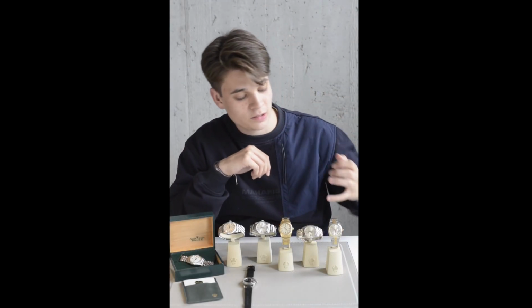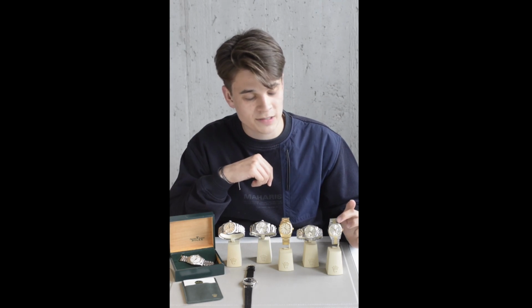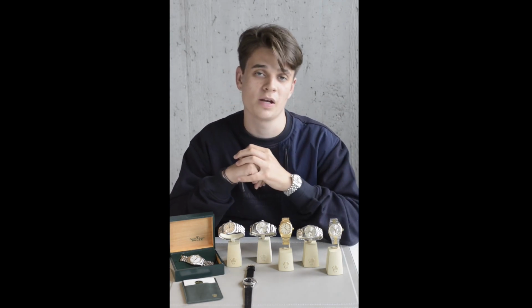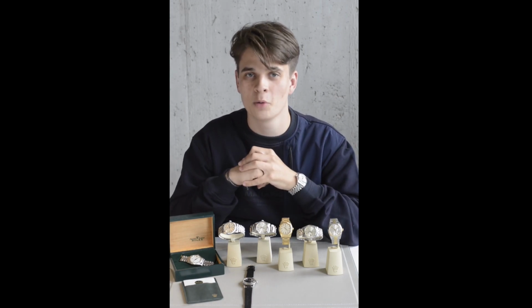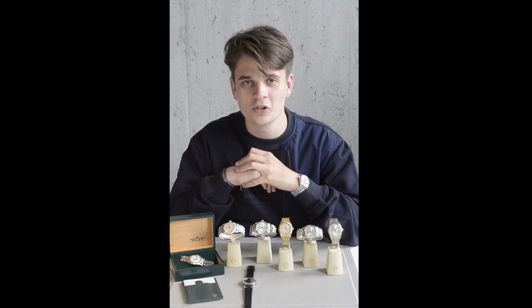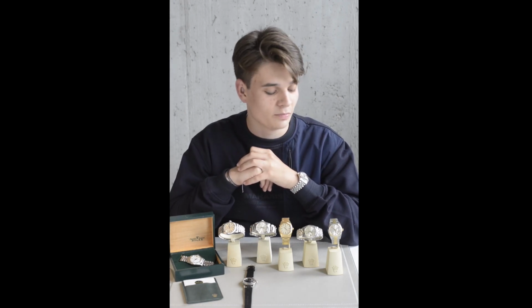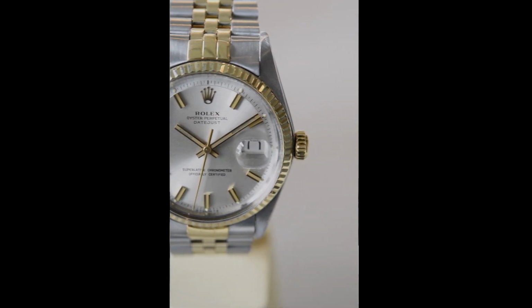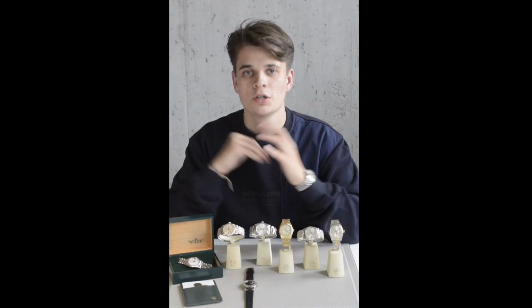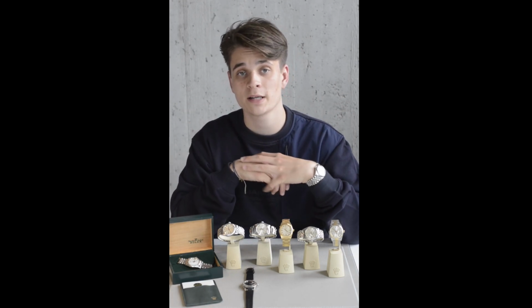Bicolor means that the center links are made from gold, the crown is made from gold, the bezel is made from gold, and the hour markers are made from gold, which gives it a more rich feeling on the wrist. And if you're looking for a little bit more bling, you can find it in the steel gold version. I personally like steel gold versions a lot. I think they give a different feeling on the wrist, and I think this is a great watch you should consider as well.